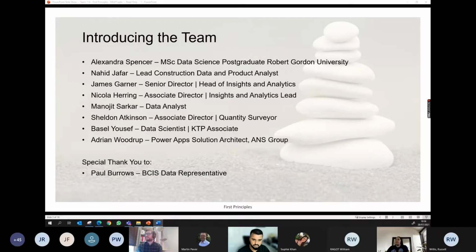So without further ado, introducing the team, myself and Nahid, of course, as well as James Gardner, Nicola Herring, Manoj Sarkar, Sheldon Atkinson, Basil Youssef, and Adrian Woodrup. As you can see from the job titles themselves, the knowledge and skill set that everyone brought to the team was quite diverse. It was quite a well-rounded team, which we're quite lucky. So that wasn't an issue whatsoever. We'd also like to extend a special thank you to Paul Burrows from BCIS, who provided us with the data that we used to develop the solutions that you are about to see.